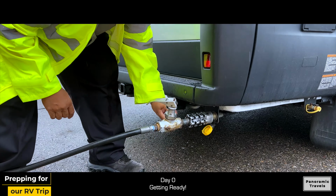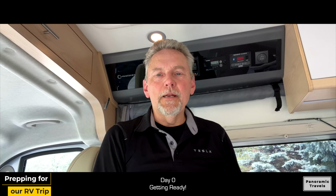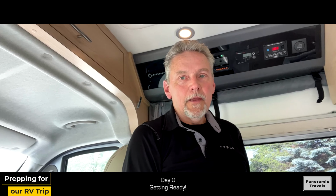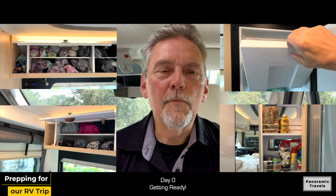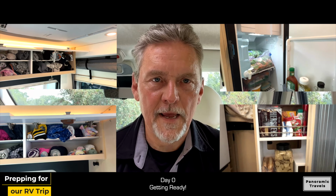As it was filling, the only numbers that were displayed were 60 and 103, so there was no opportunity to stop at 80%. It's still reading 103. I hope that isn't an issue. We packed all of our clothes in the four cabinets above the bed, and we stocked the refrigerator and pantry.